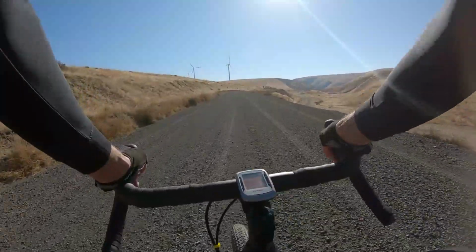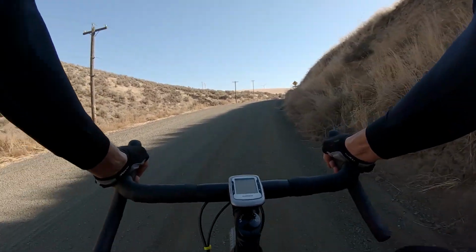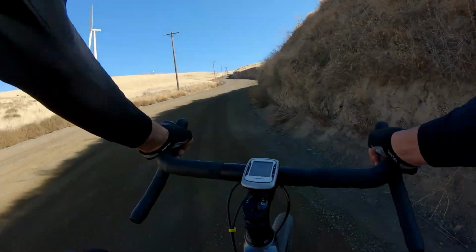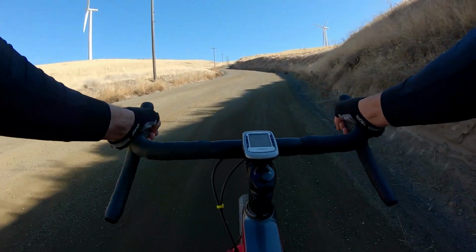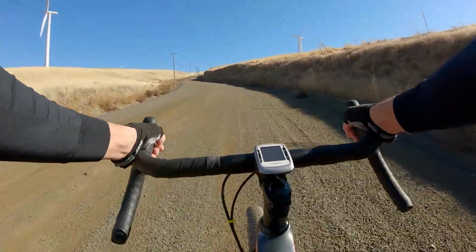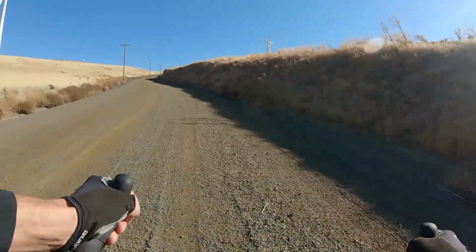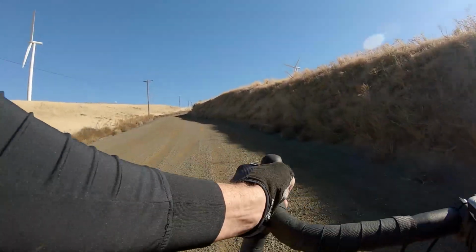Starting to get to the windmill towers. Hey, are we already up here? No way. Most of the climbing is actually not that tough. So, about a third of the way through the ride. I may end up walking. Matter of fact, pretty sure I will.